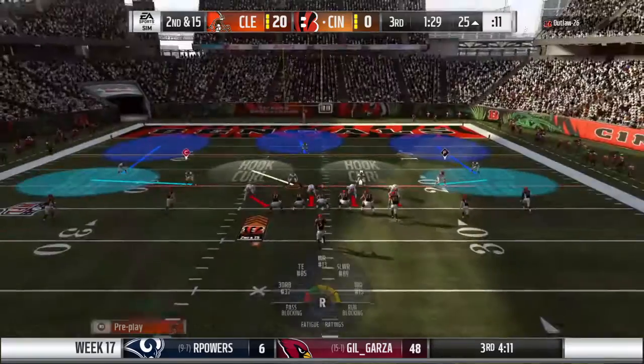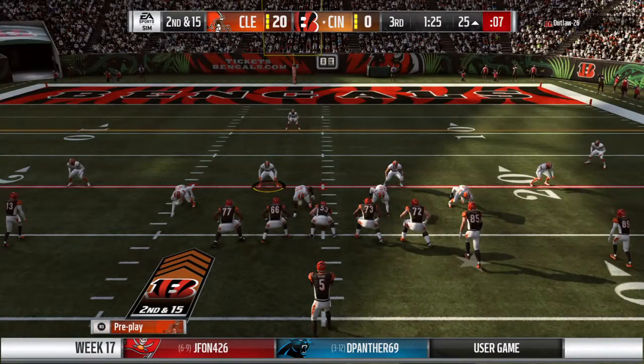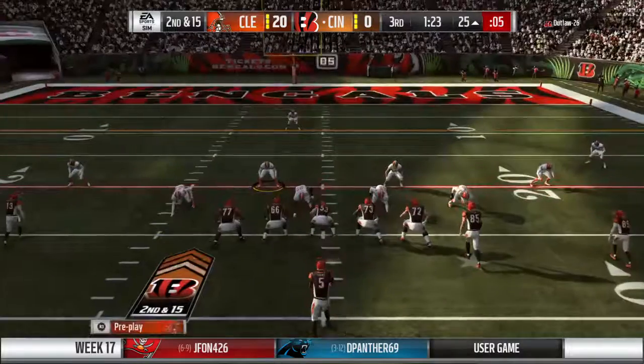Flex round! Flex round! Flex round! Flex round! Ohio! Ohio!